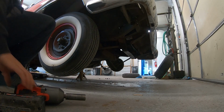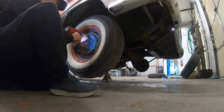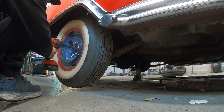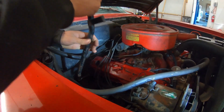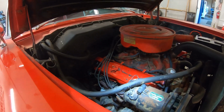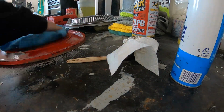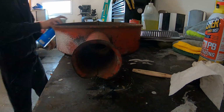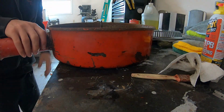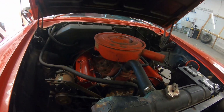Alright, so I assume these are going to be regular thread. Yep. Alright, so there's our nicely painted PCV breather tube guy. Well, it didn't clean up super well. Nothing too impressive, but there it is.